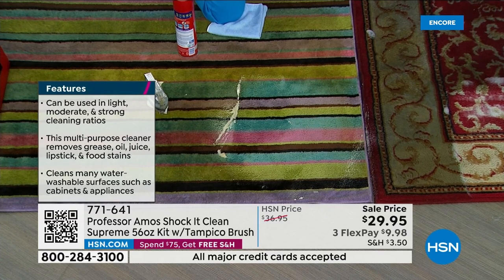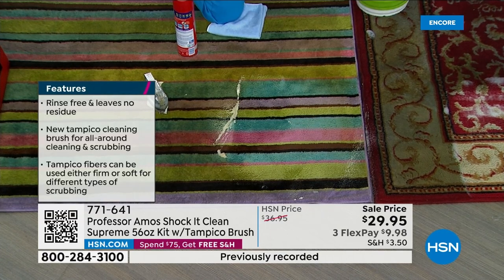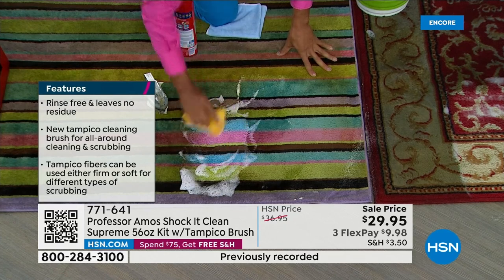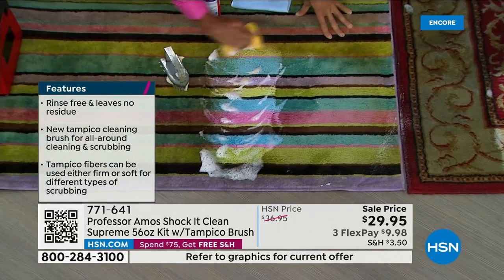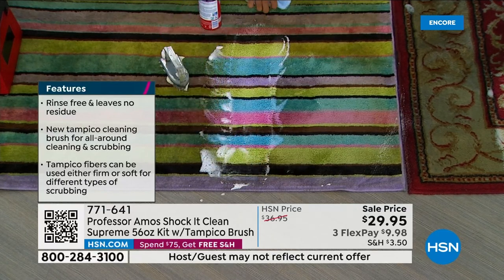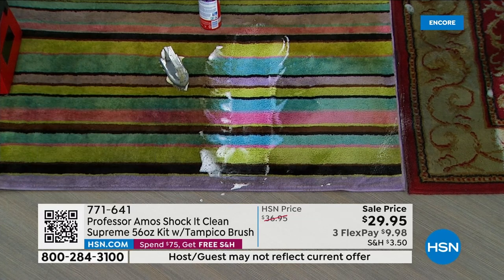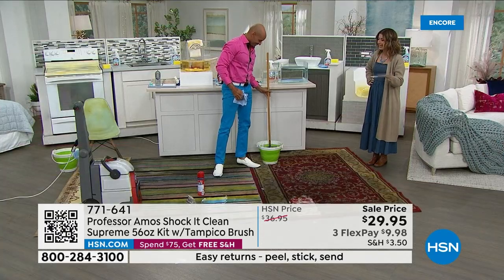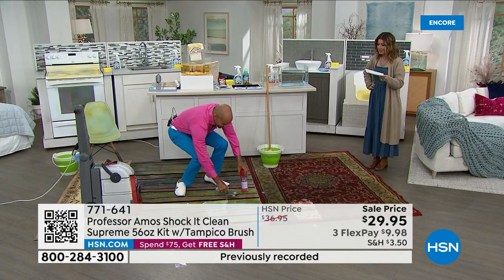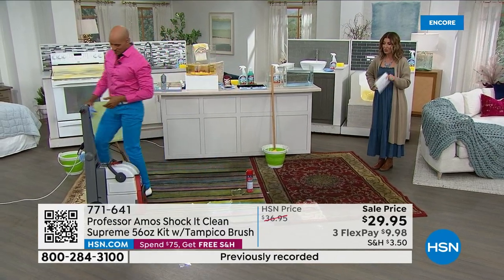Now I'm gonna grab my Shock It Clean here, and I'm just gonna take just the foam, and I'm gonna apply it right to that sticky soap scum residue, and take a look at the difference. I mean, it's night and day right there. And that's why this is the choice of hotels. This is the choice of casinos. You think about some of the most highly trafficked places in the world. People coming off the street, people coming in and out of restaurants and bars. There's food, there's wine, there's beer on the floor. Hotels and casinos and other professionals use Shock It Clean because it really, really works.